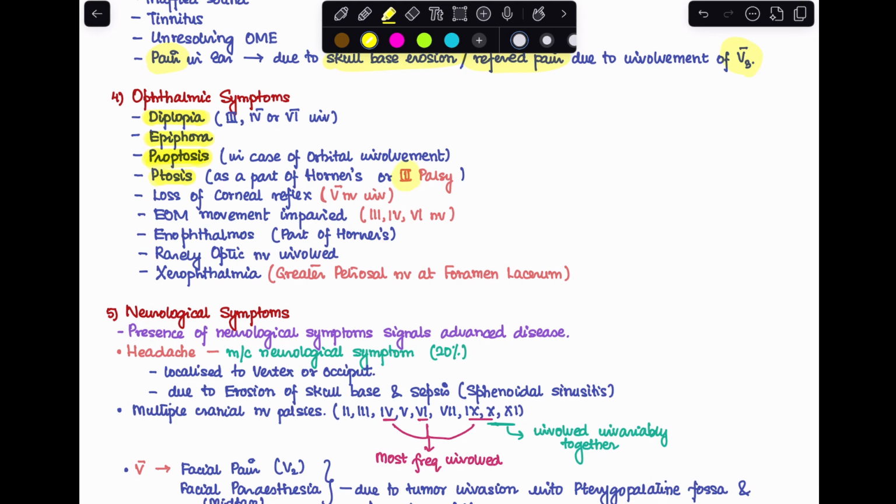Then there could be loss of corneal reflex where the fifth nerve gets involved. If the third, fourth, and sixth nerves get involved, it will also impair the extraocular muscle movement. Other than that, there can be anophthalmos or optic nerve involvement, which is very rare. And lastly, xerophthalmia because of involvement of the greater petrosal nerve at the foramen lacerum.